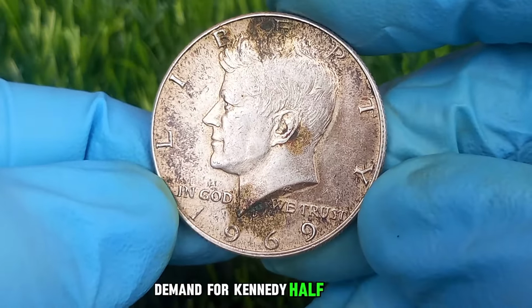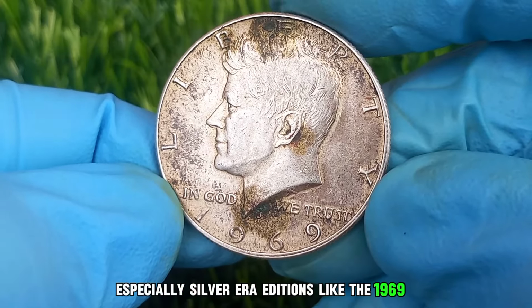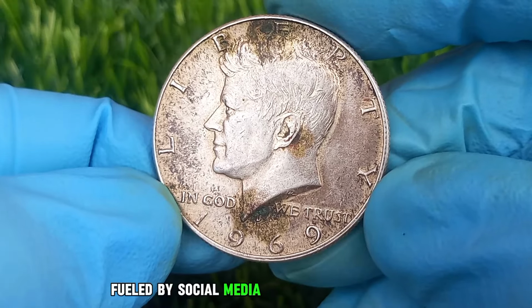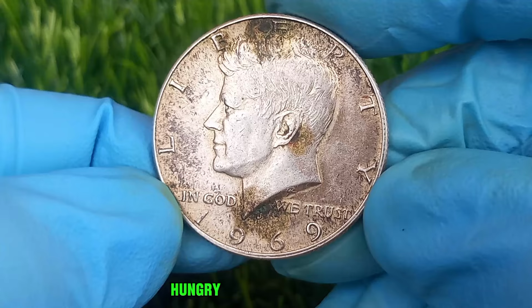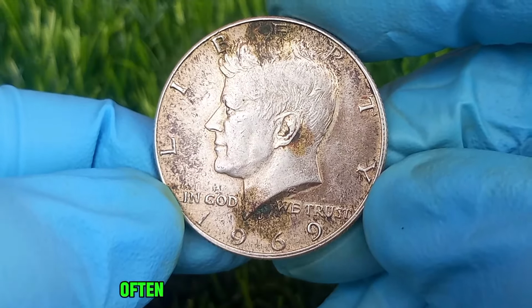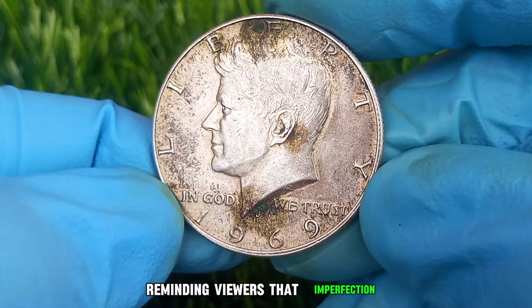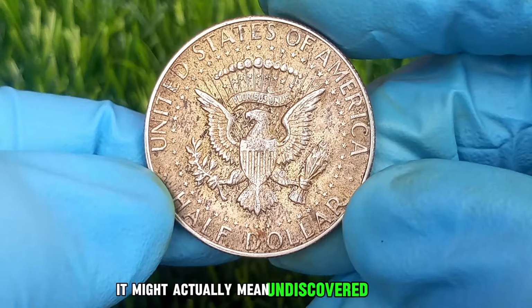Demand for Kennedy half dollars, especially silver-era editions like the 1969 D, has surged in recent years, fueled by social media numismatic communities and a growing population of young investors hungry for historical value. Coin influencers and YouTube collectors often spotlight worn and discolored coins, reminding viewers that imperfection doesn't mean worthlessness. It might actually mean undiscovered fortune.